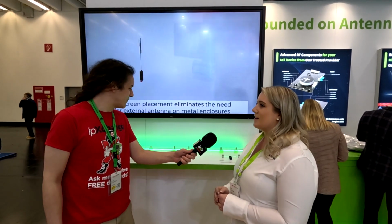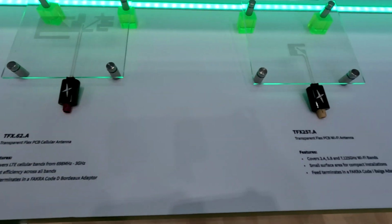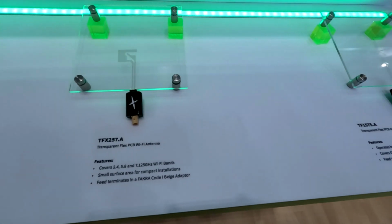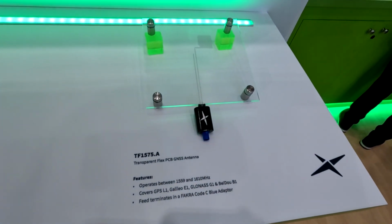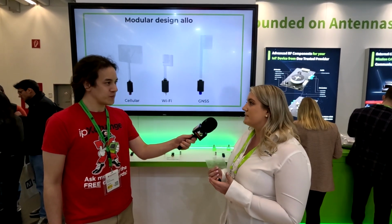Absolutely. So we've just launched our range of visible antennas. As you can see, we have them covering cellular up to 5G. We have them for Wi-Fi covering up to Wi-Fi 6, and we also have them for GNSS. They're a really exciting launch. As you can see, they're extremely low profile. The material that they're made out of is a carbon nanotube and carbon nanotube hybrid materials.